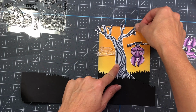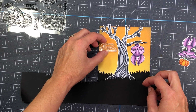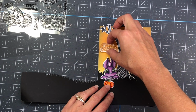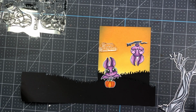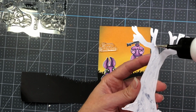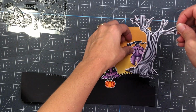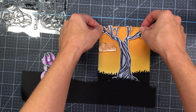So before I glue anything down, I am going to take a stamp from the Batty for You stamp set that says Happy Halloween, just positioning everything where I want it, just to make sure I'm going to have enough room for that stamp. And with that clear stamp just placed there on my background, I'm going to go ahead and glue this tree down. So I'm going to remove the bats, glue that tree down.